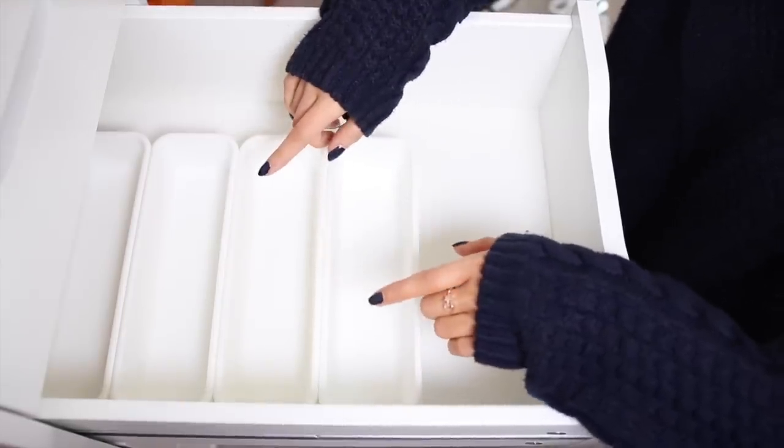So where did we get to? Well, it's pretty obvious where we got to. I need to put the things back in drawer number 3. So I'm going to do that now.